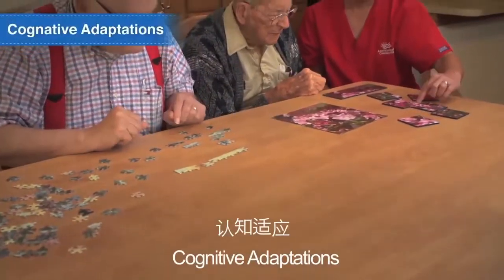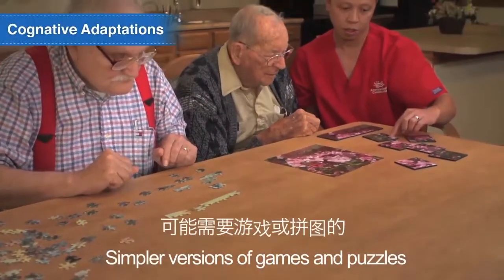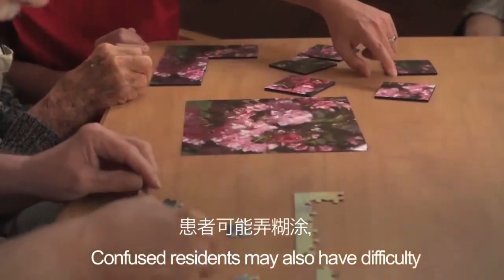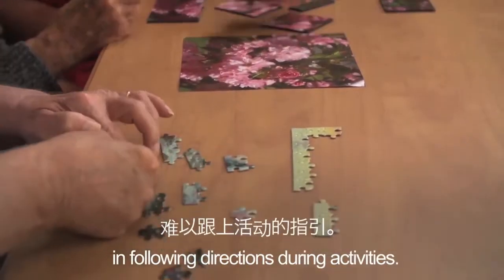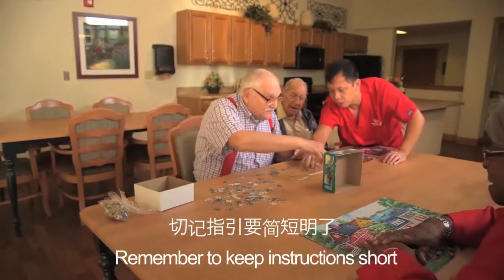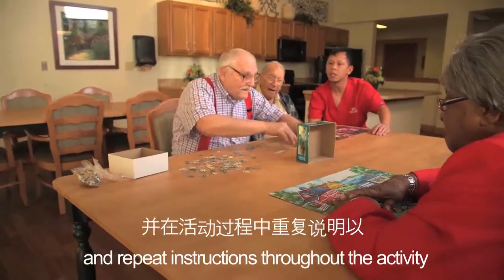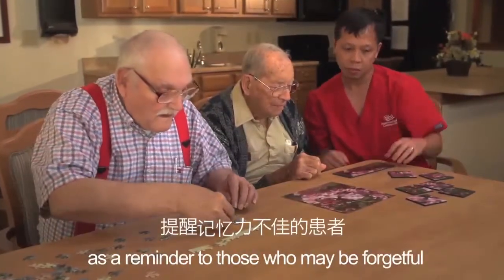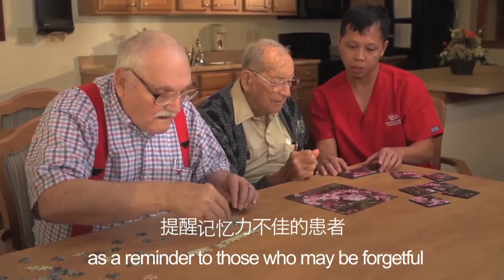Cognitive adaptations. Simpler versions of games and puzzles may be required. Confused residents may also have difficulty in following directions during activities. Remember to keep instructions short and repeat instructions throughout the activity as a reminder to those who may be forgetful.